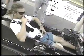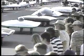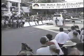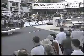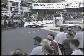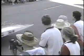Solar car drivers dread the chaos of the start. I think it's going to be pretty chaotic. All the cars are lined up pretty close, and they just all start at the same time. 40 cars in all, built by teams from around the world. The first few miles of the 2,000-mile race are the most dangerous. All the cars are close together, all jockeying for position on the highway out of Darwin.